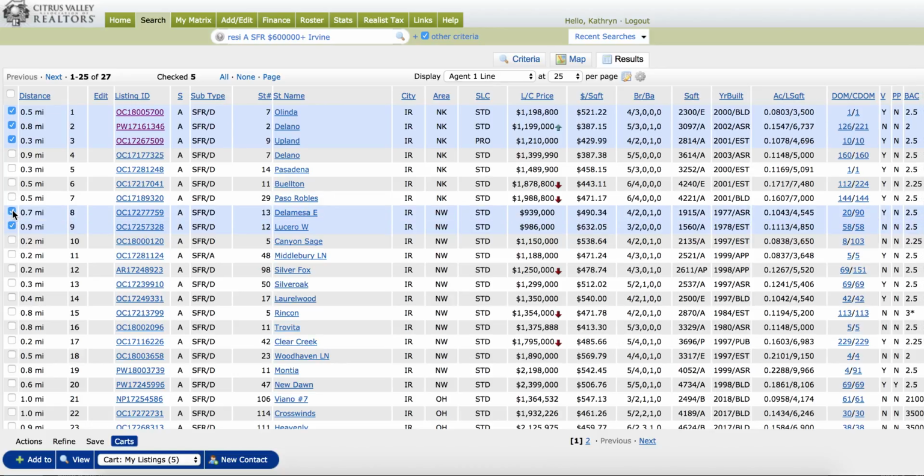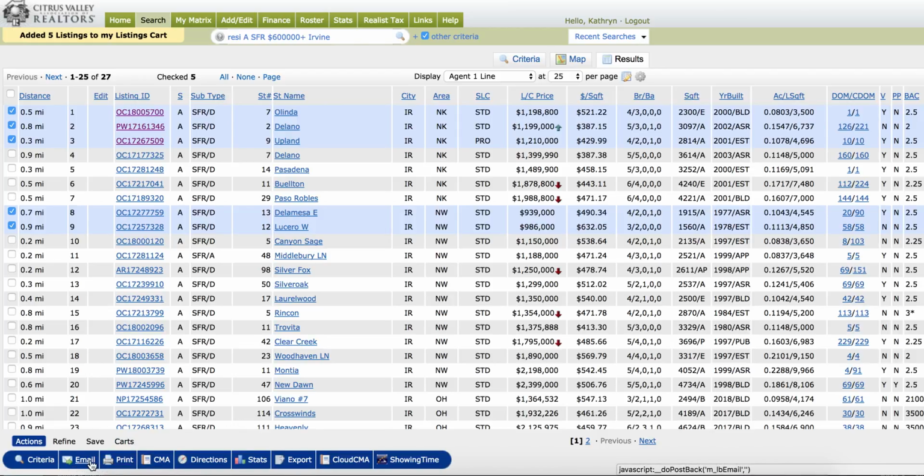Now we need to take these 5 properties and add them to that shopping cart. So we have 5 selected. Down on the bottom, you're still on carts. It says 5. Now you're going to add 2, and that 5 is going to change to a 10. Now we have 5 active and 5 expired in our cart. Step number 9 is printing. So you need to go back to Actions. Down below it says Print.